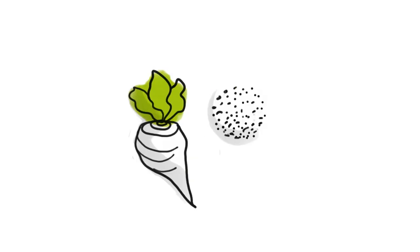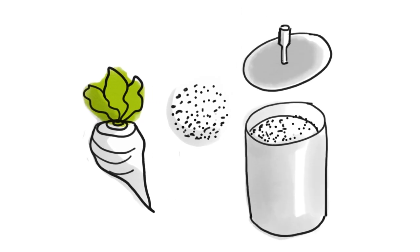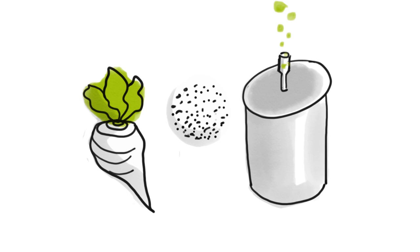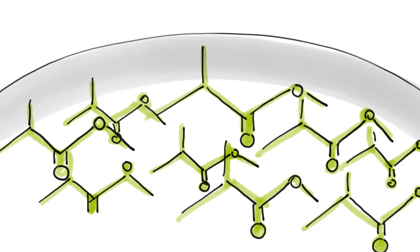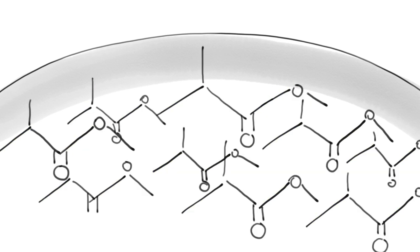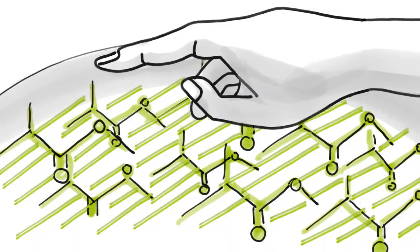To transform the sugar beet into a bioplastic, first you have to take the sugar from the beet and start the process of fermentation. So the sugar gets transformed to lactic acid. After that, we add the catalyst to the cocktail, which lets the molecules stick together in a long chain, also called polymer. Because of these long chains, the material gets stable, like conventional plastic.